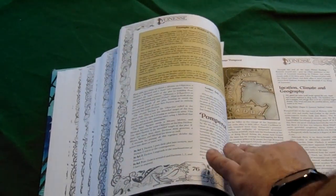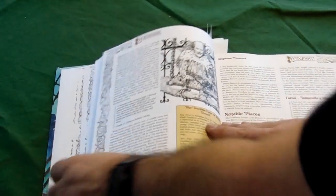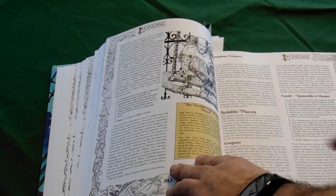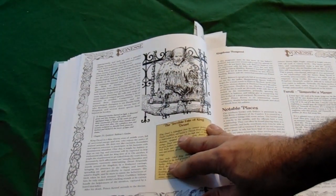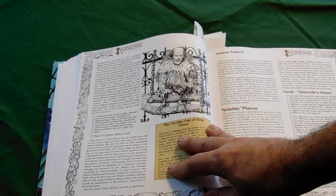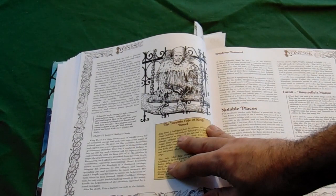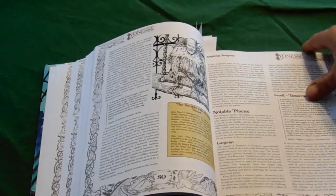We go into detail about the location, the climate, the geography, the political situation, the culture, notable places, notable people. Here, for instance, we've got poor King Duel, who's the king of Pomperol. Something rather terrible happens to him at the hands of one of the major villains, Fodkar Filiot. You can read the book for that.